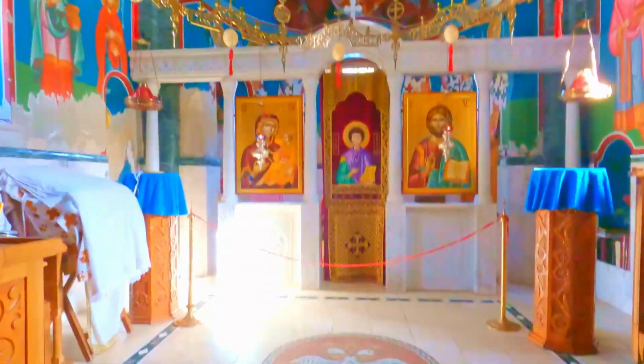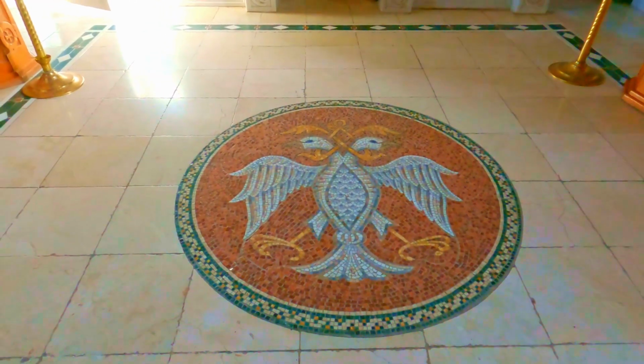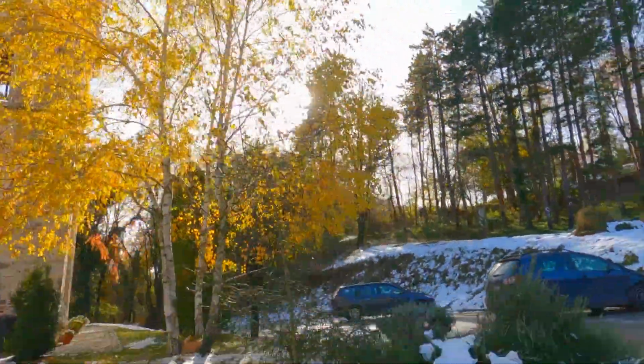Also interesting to me, the double-headed eagle feels more like a representation of the state than something that belongs in the church. And I've seen some things like this in churches that are in the middle of town, but I think this is the only place I've seen such a prominent figure of statehood in the middle of a monastery.